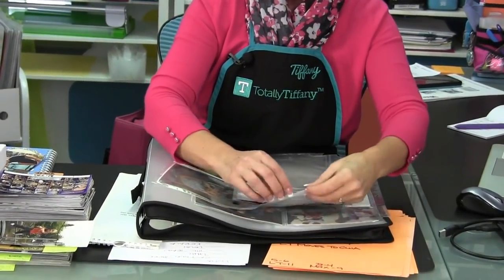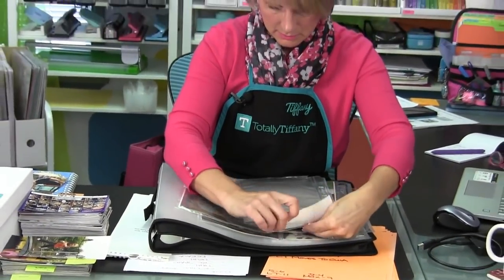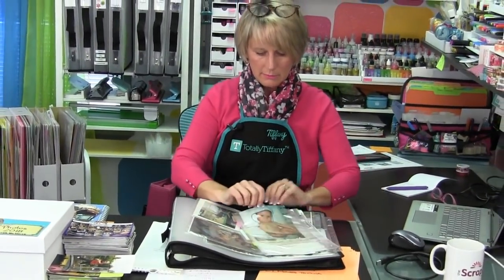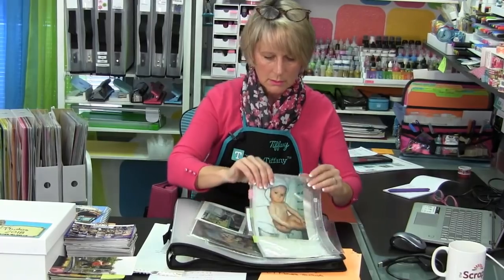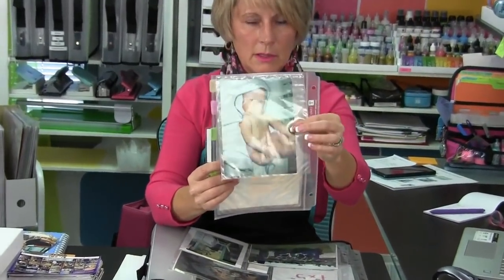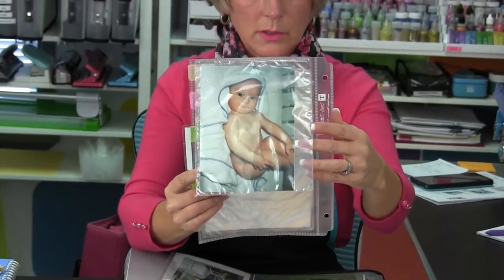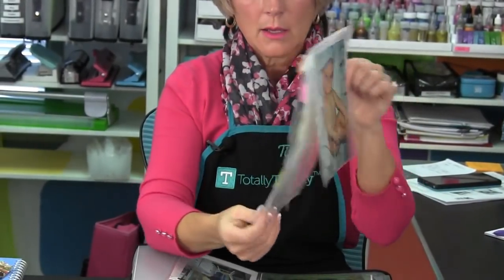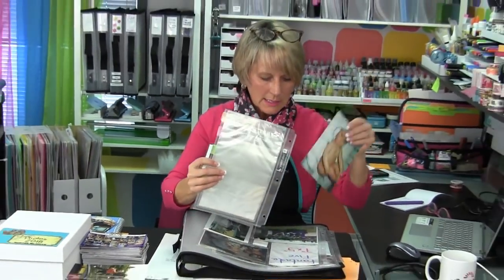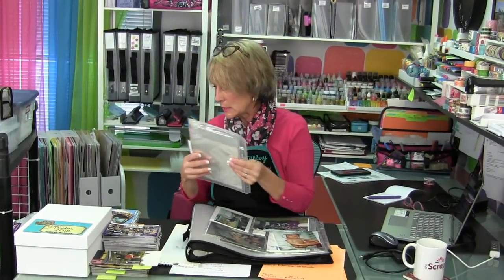So you can put 4x6 photos in there. I don't have any pictures in it, so I'm just going to steal this one out of my 5x7 pocket here. You can put 4x6 photos in there, but it is big enough for 5x7s as well. So then you've got 5 pockets on the back and 5 pockets on the front with the flip and storage page. It's a great way to condense things down, and it's very easy to move around.